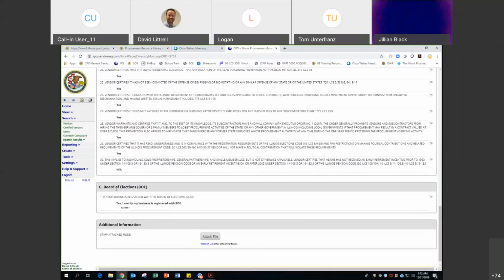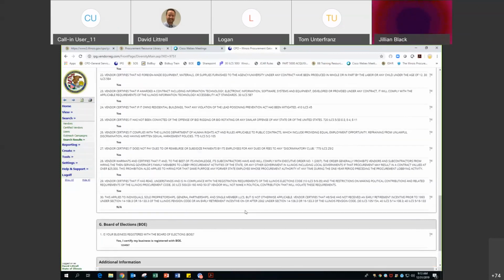As well as in Section G here, it's their Board of Elections certification number. In order to be in the IPG, you have to have a Board of Elections number. So the way that we are viewing this is, in order to be in IPG, we have to have the most restrictive restrictions here, so that if they have their Forms B and they're accepted in IPG, they are good to go. There could be instances where someone says, well, I don't need to do a Board of Elections certification, but in order to be in IPG, technically they do have to have one.